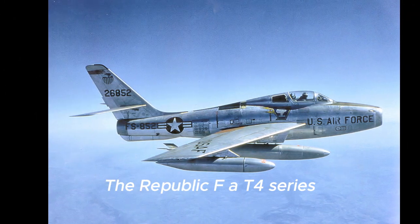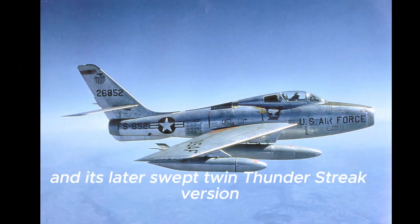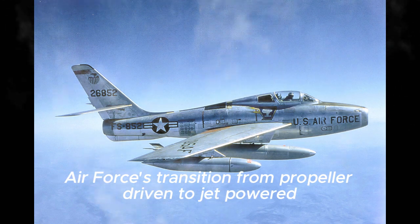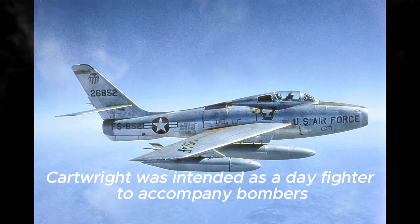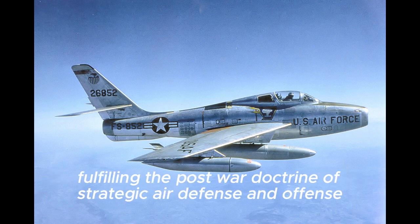The Republic F-84 series, including the Thunderjet and its later swept-wing Thunderstreak version, served as essential components of the U.S. Air Force's transition from propeller-driven to jet-powered combat aircraft. The initial F-84 design, penned by Alexander Kartveli, was intended as a day fighter to accompany bombers, fulfilling the post-WWII doctrine of strategic air defense and offense.